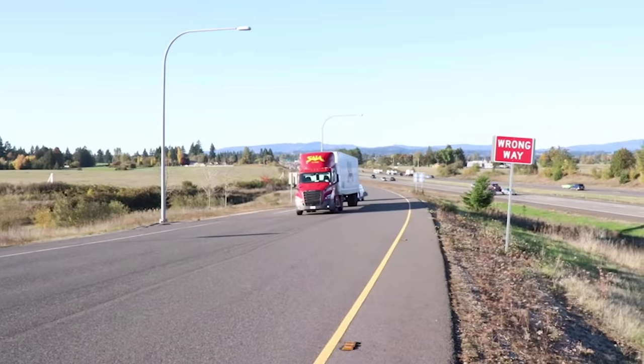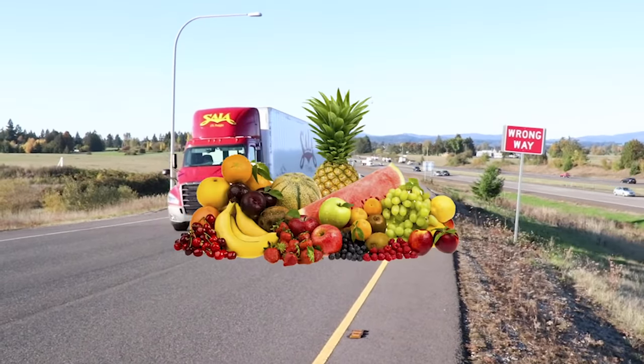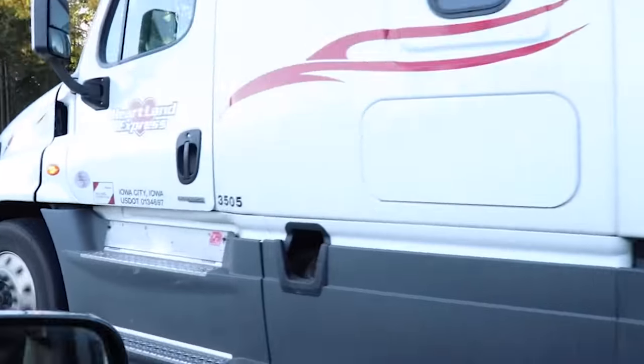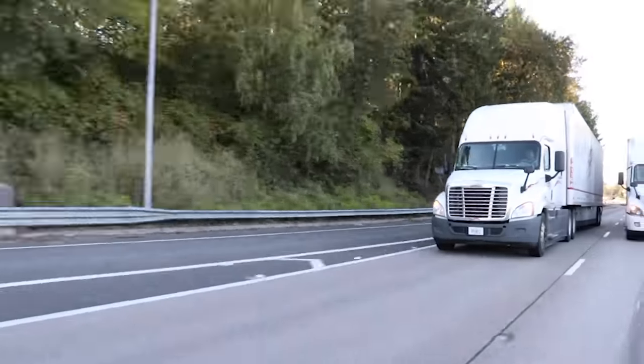Did you ever stop to wonder where your goods come from? Like your fruit and your toys and your chewing gum? Well, there's a semi-truck hauling it all the time. There's a semi-truck on the run.